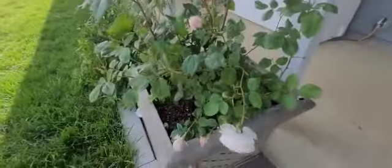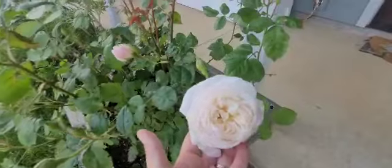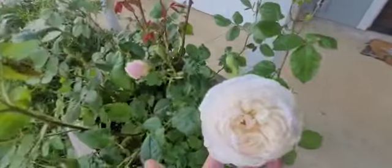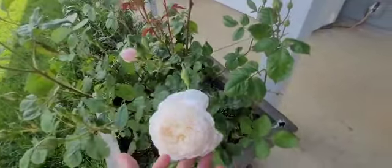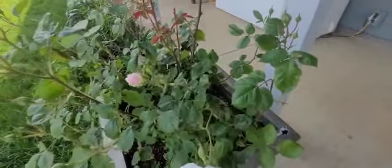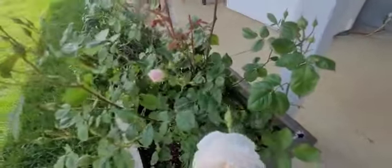Real quick though, this is the Desdemona David Austin rose, and this smell is absolutely wonderful. When I walk out the porch, I smell this in the ebb tides, which is exactly what I wanted to do. And eventually, when the magnolia is in bloom, I'm going to want to be able to smell the magnolia blooms and the roses, and just to be able to enjoy that from the porch, or our bedroom window faces north, so it'll get all these smells as well.